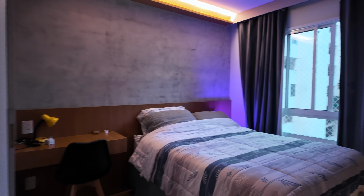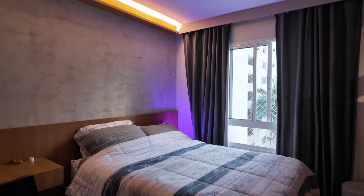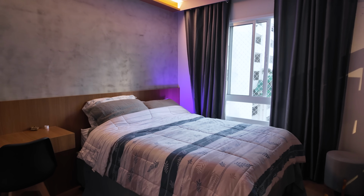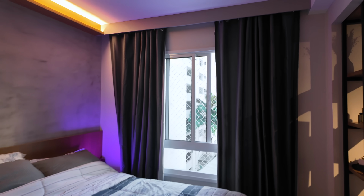Heading over to the bedroom, starting to get a little dark here, so maybe I'll turn on the light so you can see a little bit better. The bed is actually quite small. I'm not sure if it looks big or small on camera, but it's not huge. It's fine for 1 person, but for 2 people, I would say it'd be slightly tight for a full 6 months. I've got the curtains a little bit closed there, but you can see there's a window outside.